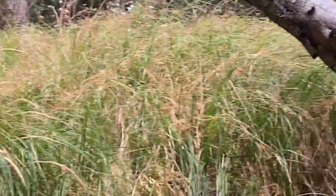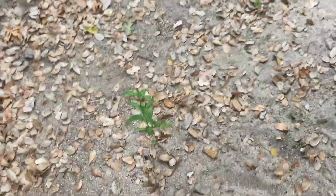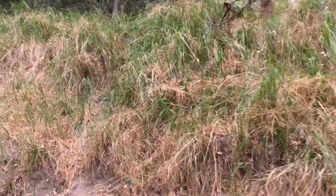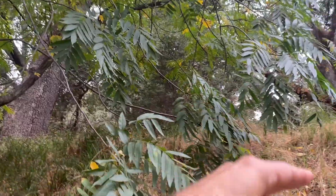Suppose I should get a few shots going around this side. Wow, look at all that. Good sized black walnut. And that'll be gone. Pretty much from there down will be gone. All that greenery will be mostly gone. That'll be gone.